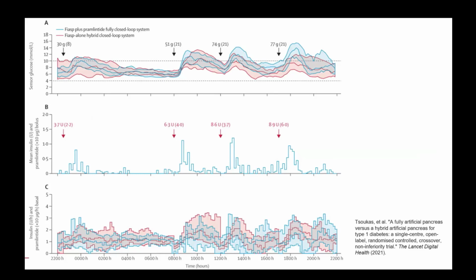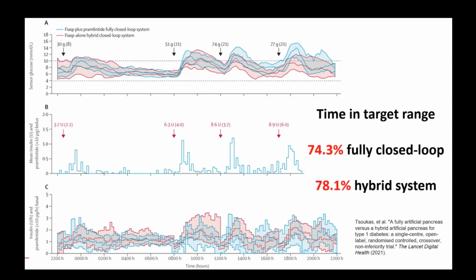This is when you had basically carbohydrate counting. But the blue ones, this is the insulin that is being delivered with the fully closed loop system. And we're basically replacing pre-prandial insulin doses with post-prandial insulin and pramlintide doses. Now, if you look at the numbers, the time spent in target range with the fully closed loop system was 74%. However, with the hybrid closed loop system was 78%.